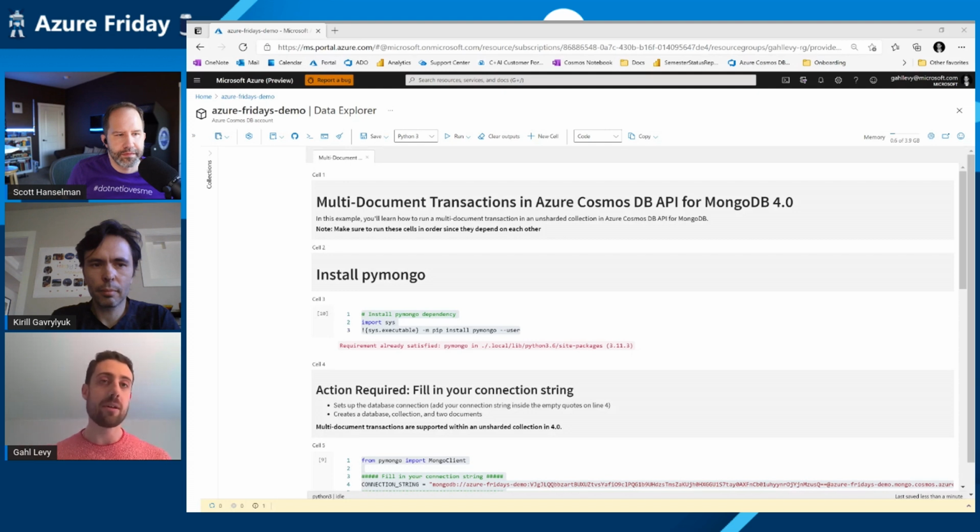And we offer a Synapse connection right now where you can just enable Synapse and run your real-time analytics directly on Synapse from your MongoDB data in our database.